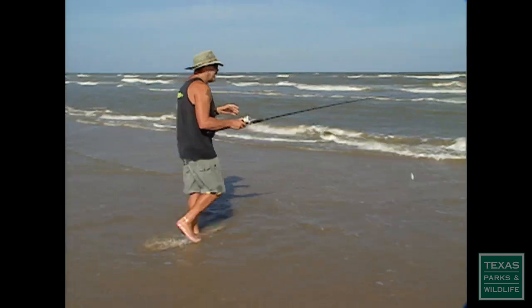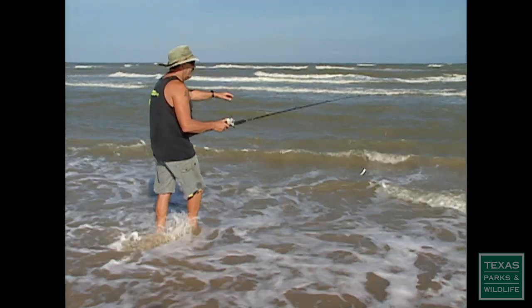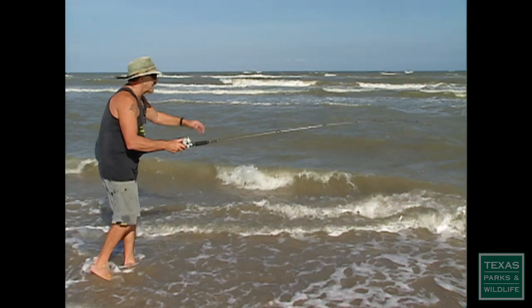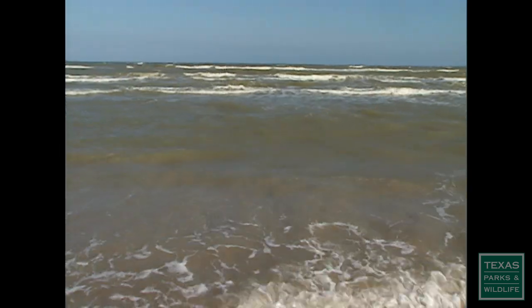Okay, we're going to place this live mullet in this deeper water here. This is where the fish are naturally channeling up. I'm going to just throw him out there. He'll appear like he's injured, and that's what the redfish and the trout are looking for.